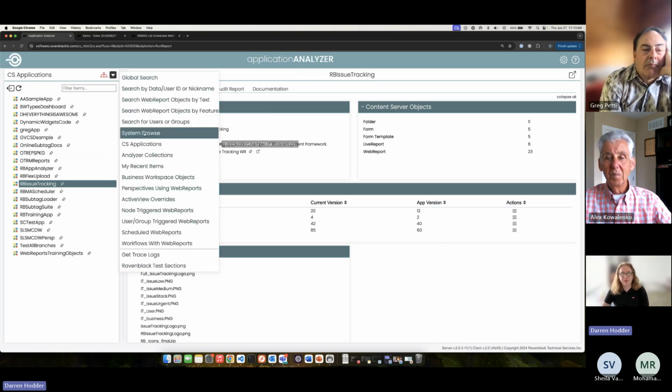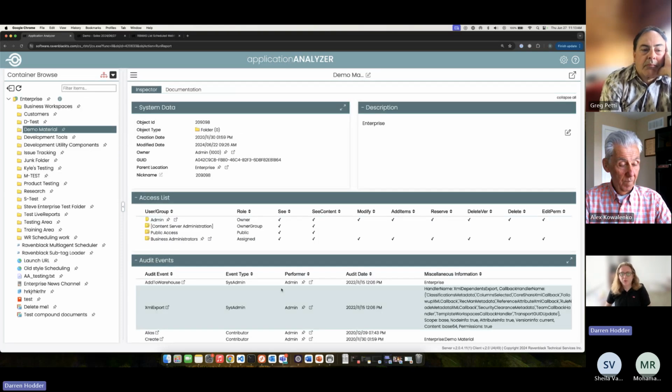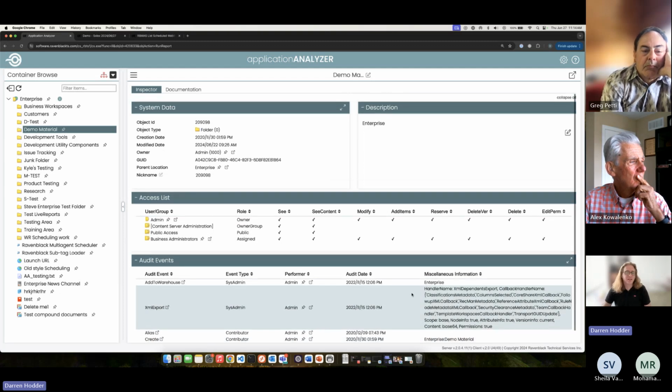To quickly show you, if we go back to a system browse and go to the enterprise workspace, and click on a folder, for example, we're seeing different windows in here. We're seeing, at a high level, any comments and descriptions that have been entered, system information, so your node ID, node type, all the information about being created, updated, and so on. We can quickly see permissions and access lists, and quickly see all the different audit events. A lot of this stuff is hidden or found in function menu pages. We've brought them all into one view. And again, so far we haven't had to leave this application.